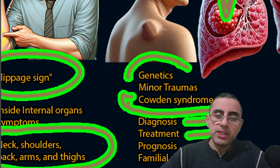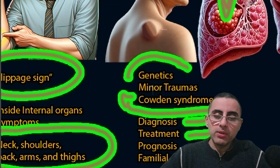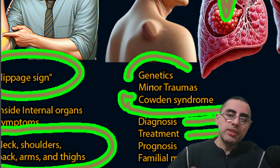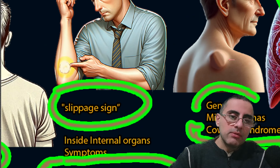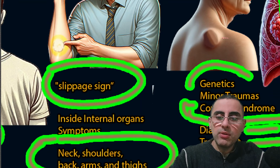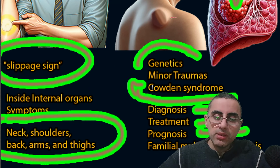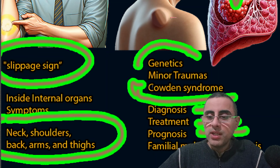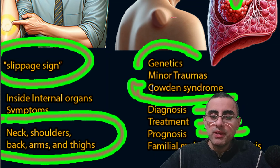If there is a cosmetic problem or subjective problems, and the person does not want the lipoma, then the treatment is surgery. After surgery, usually no recurrence of lipoma. Prognosis is excellent. Lipoma itself is not harmful. It does not cause any important problems.